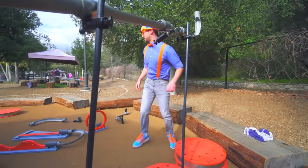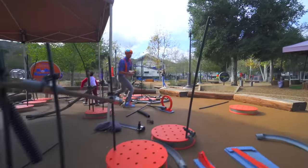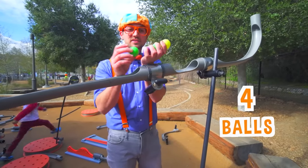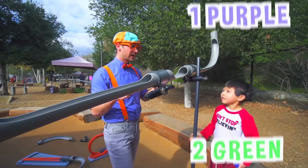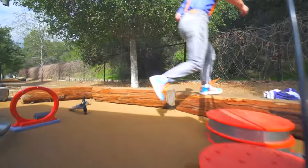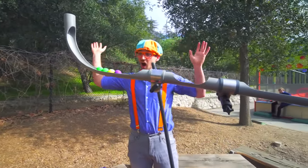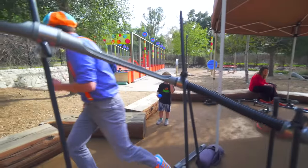I need to find a ball. I have 4 balls. 2 green ones, a purple one. I can put this one here. Okay. Oh! Did you see that? How about come on this side so you can see it? Okay, here we go. Go! That was awesome! Come on!